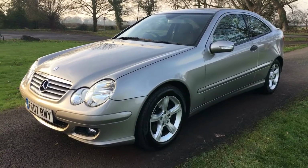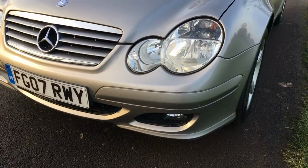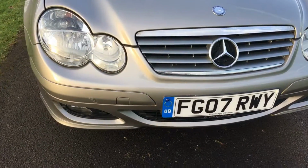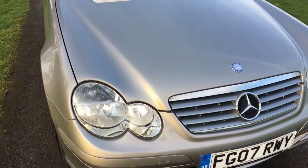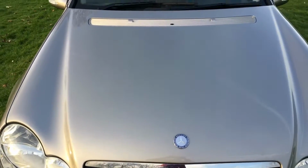Any marks in the car are very minor indeed. I'll just go around the front here. There's not really much to be seen on there. All the lenses are in really fine order. Bonnet is largely free of any stone chipping, in all honesty.